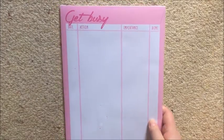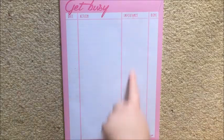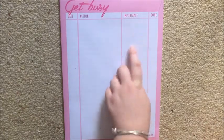And then this one again is from Typo. I got these from a planner friend of mine. She gave me both of these for Christmas as a Secret Santa, but this one is just a get busy list, and this is the same sort of thing, a giant to-do list, just in a notepad. So the date, the action, the importance of it, and I don't know if you can tell, but there's faint little stars in there, and then a space to check it off when it's done.